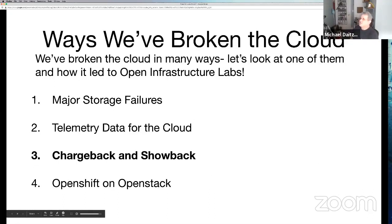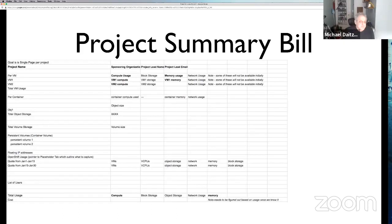And we have lots of really good stories. I want to focus on the one that brought the MOC to the OpenStack Foundation and led to the creation of OpenInfra Labs: chargeback and showback. We basically needed two reports. Our MVP was very simple. We had 5 member universities, and we needed to be able to show the researchers how valuable we are to them.